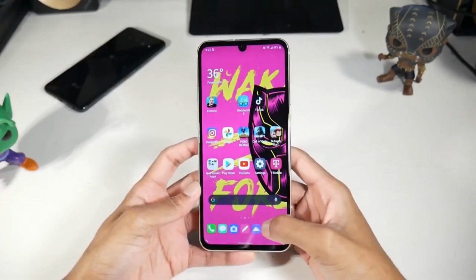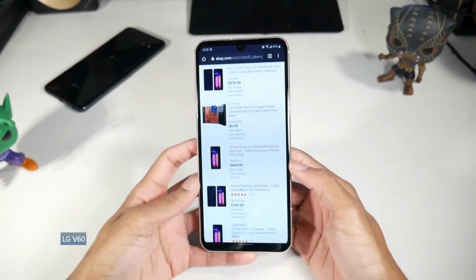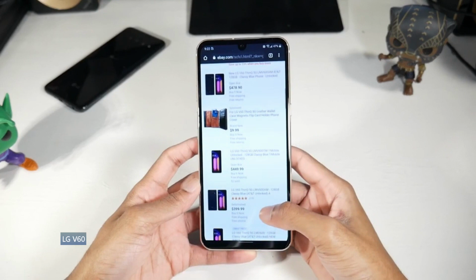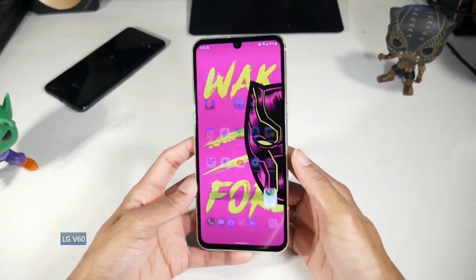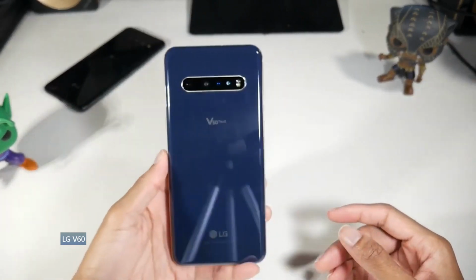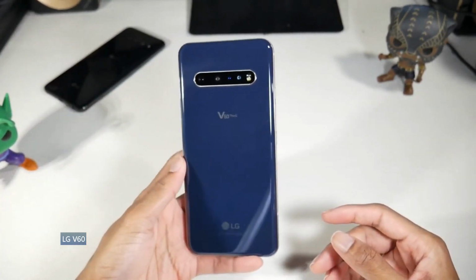Next is the LG V60, and this phone is just at a disgusting price right now at $350, and all links will be down below. This phone is just outstanding for the price point here. You have just a tank of a design, an aluminum frame, glass back on here, IP68 dust and water resistant. It is just a really solid and well built phone. It's one of my favorite things about this design.